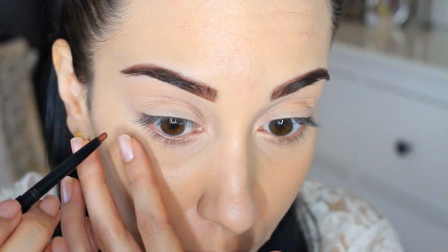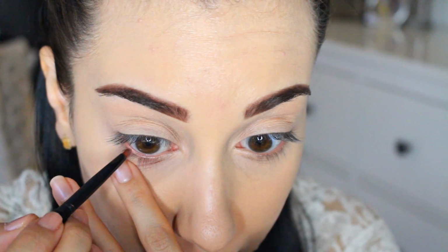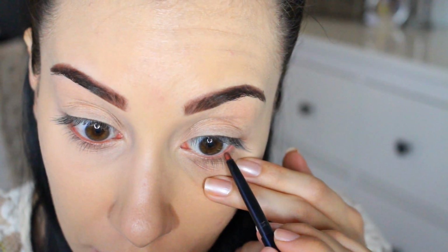A lot of you girls have been asking me, or always ask me, what do I use in my eyes? Because I wear contacts, and a lot of eyeliners kind of rub off from your waterline and into your contacts. My eyes always water when I do this. I don't know why.